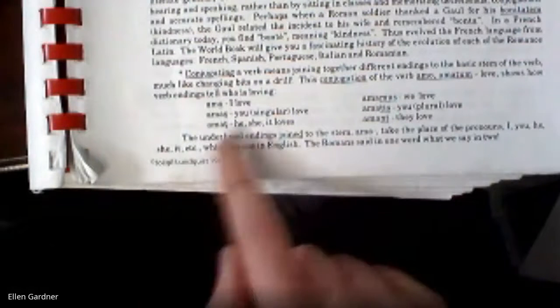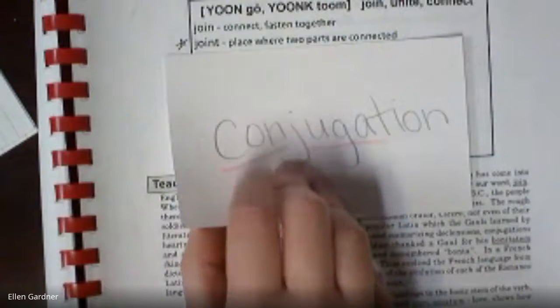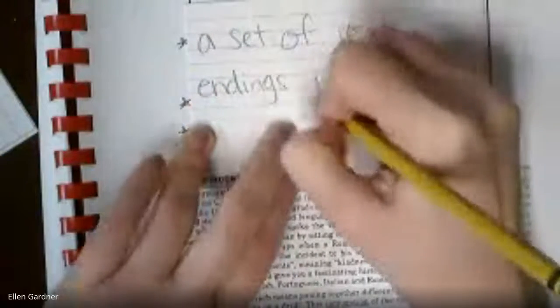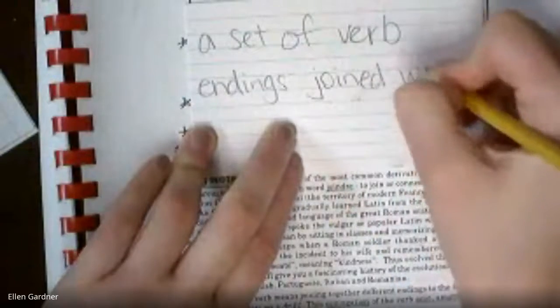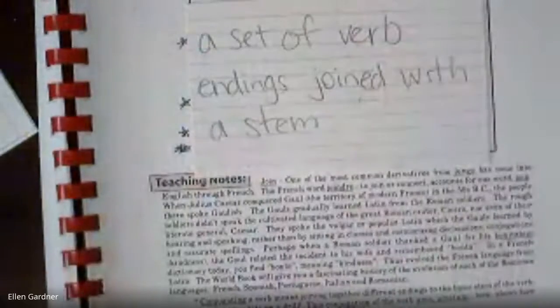Just like we would say love changes to loves depending on who the subject is, whether it's singular or plural. But in English, we don't do this conjugation in the same way we would in other languages. In Spanish, you conjugate just like you would in Latin, though. So conjugation, we're going to write a set of verb endings joined with a stem.